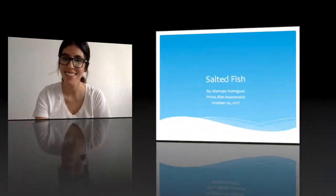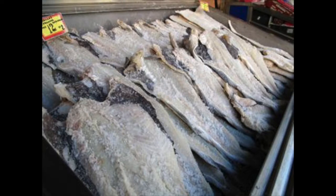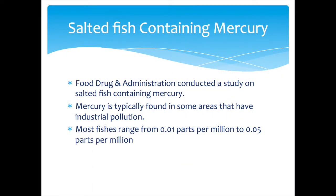So let's get right in and talk about salted fish. To begin with, FDA conducted a study about salted fish containing mercury.